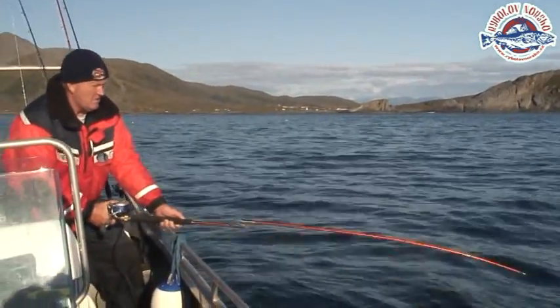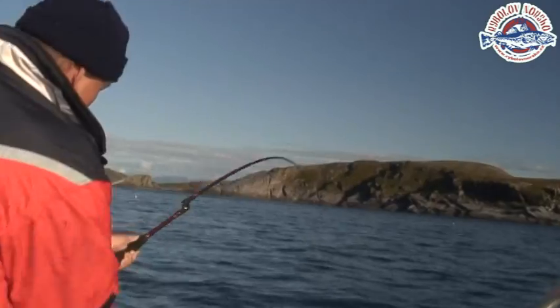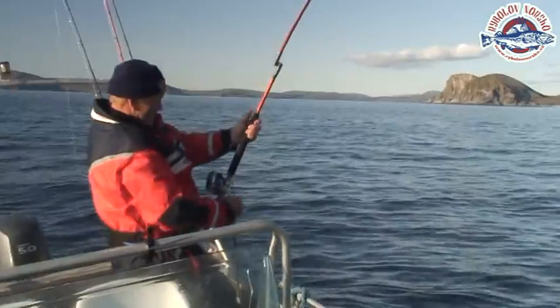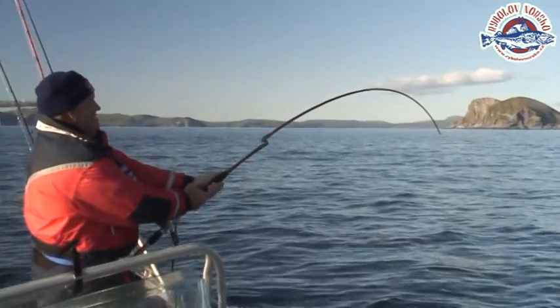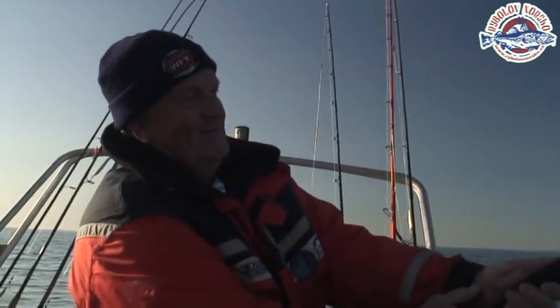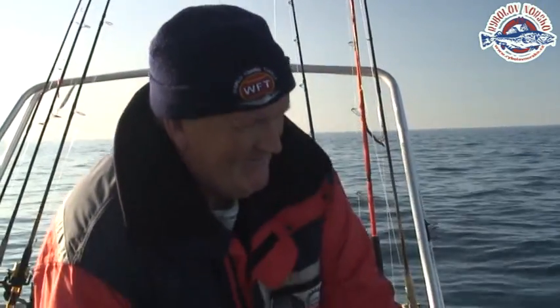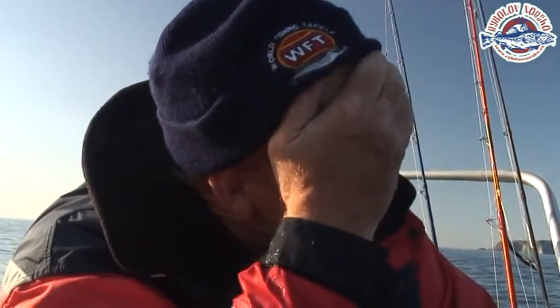Hey, look, Milan. There it is. It's from 150 meters. I've caught a big fish before, but nothing like this. I'd expect anything, but not this. Come on! I can't do it. I'm dead tired. The electric winch won't take it anymore, so I've got to do it by hand.